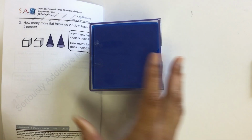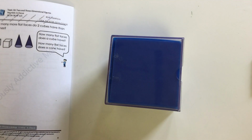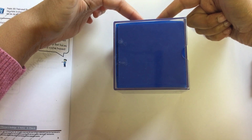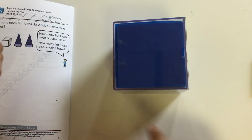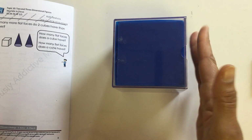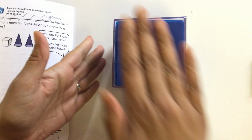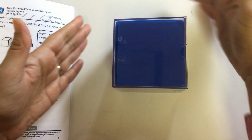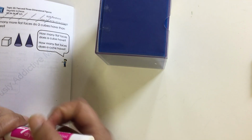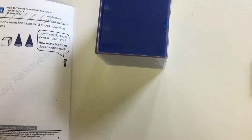Here's a cube, okay? We have a cube. Now, a cube is made up of how many flat faces? Well, let's see. We can count all of the sides. So 1, 2, 3, 4. Let me count that again. 1, 2, 3, 4. And a face is the flat part, right? So 1, 2, 3, 4. Then the top is 5 and the bottom is 6. So a cube has 6 faces, right?